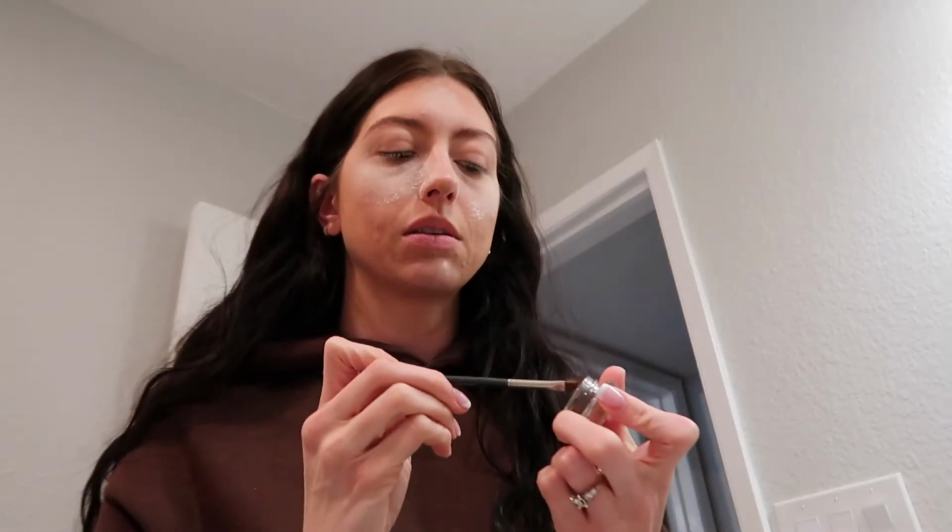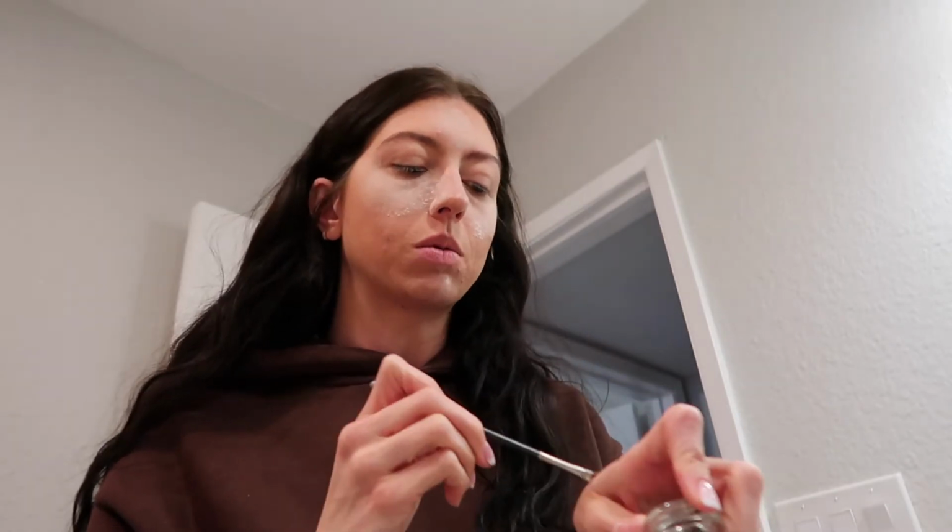Then I take my brow pomade and I just fill them in as thick as I want, as not thick as I want. The usual. I went ahead and did my eyebrows off camera like you saw. I'm going to brush away the powder.